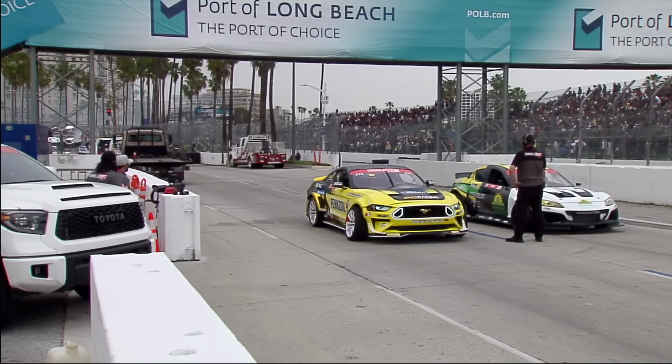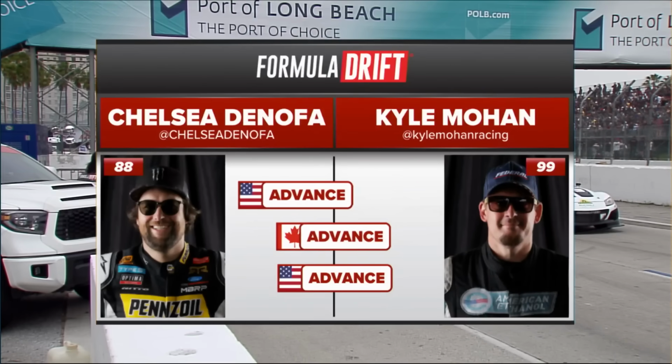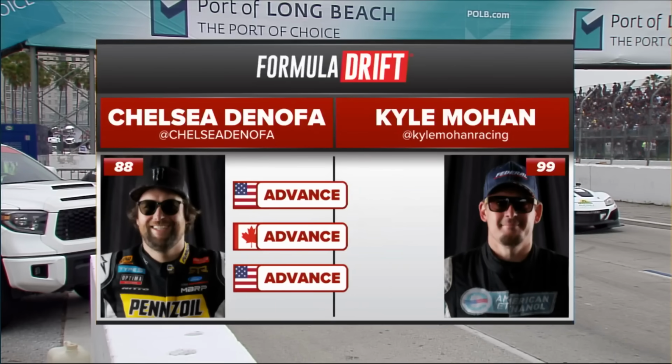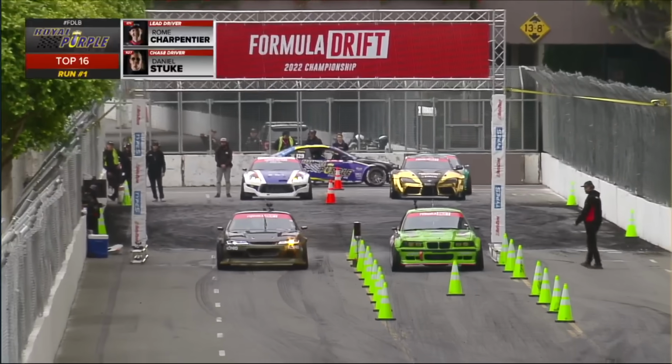And going from qualifying now into head-to-head, the numerical system's out the window. Slide him left for Denofa, right for Mohan, and Denofa gets the win. Brian, that was unanimous. Yep. Great lead run by Mohan. But I think it defaults back to with Chelsea. The judges wanted to decipher who reigns supreme.